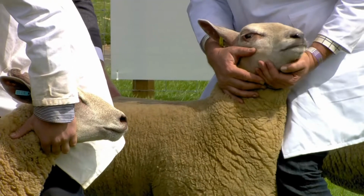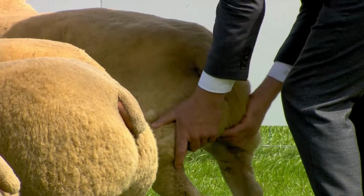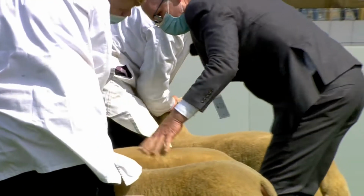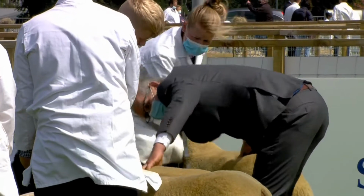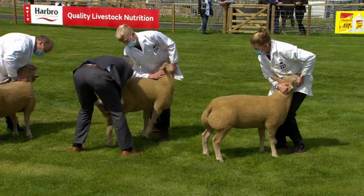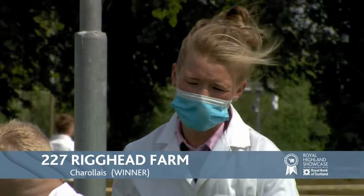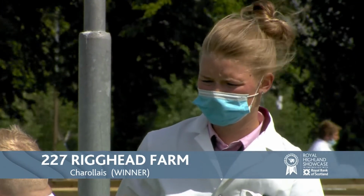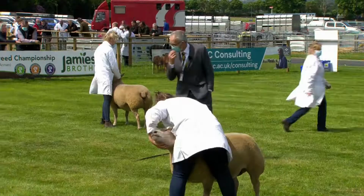Is that right? And we see him feeling in the loin there, with the close up on the photograph and feeling the camera and feeling the gigot, and some tremendous carcasses in there. It's going to be hard to pick through them. Indeed.